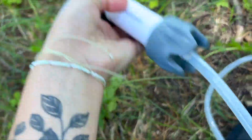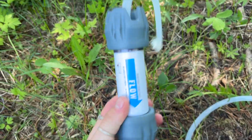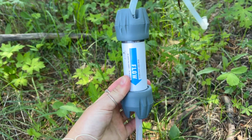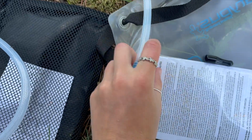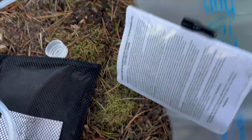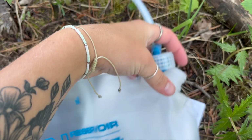Alright, so I went ahead and put the other end of the little hose here into my gravity filter. I'm gonna want to make sure the flow is pointed down. There you can read it nice and pretty. This end here, I'm gonna set as an extra cap. We're going to actually screw it into our clean bag. Okay, so I'm gonna do that really quick.